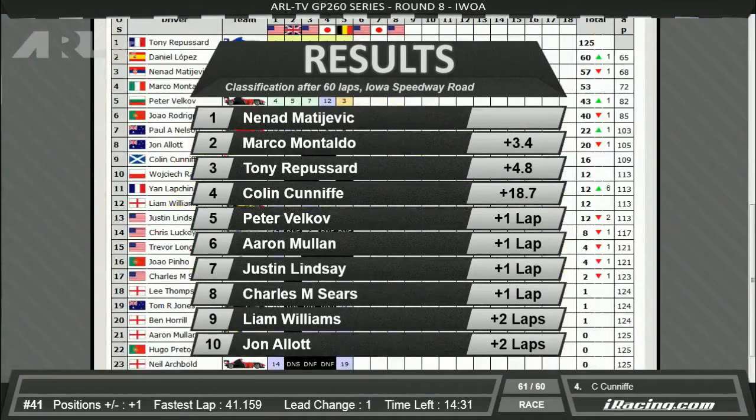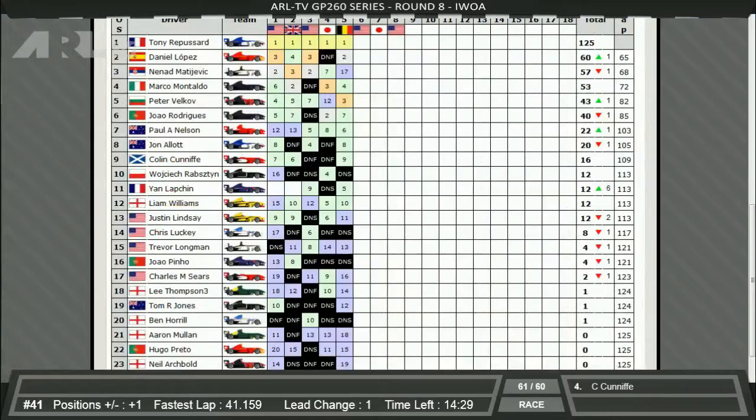I'm just going to have a quick look actually. Let me just get rid of the results, just see where 8 points would get. That jumps you up into 14th place potentially in the championship as well. So you know, there's drivers only 4 points ahead of you. You got like Williams, Lindsay, Lapchin, Rabstein. They're only on 12 points as well, so you're right in the mix with them now.